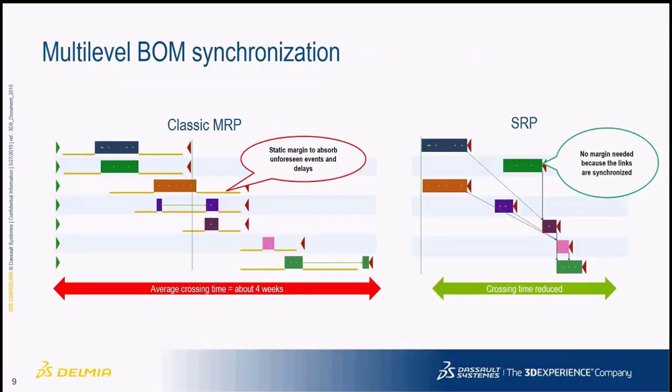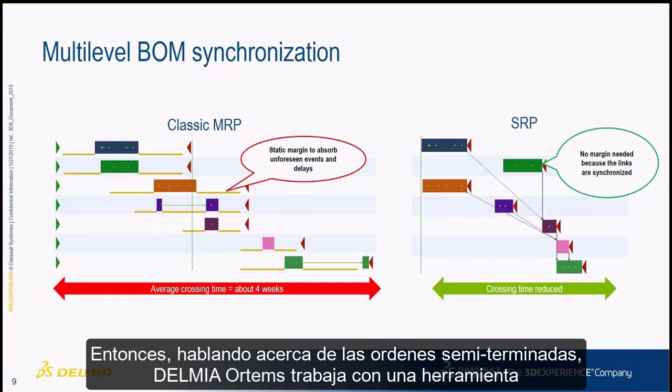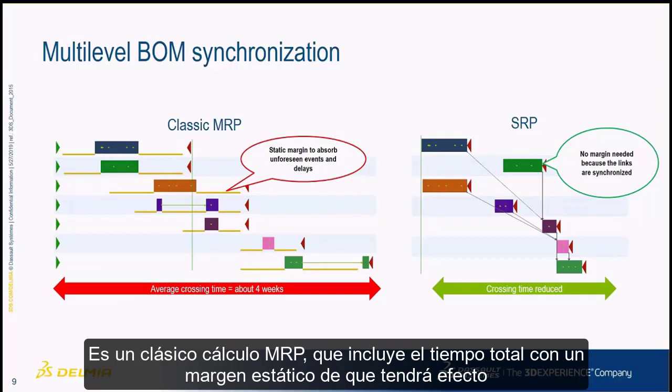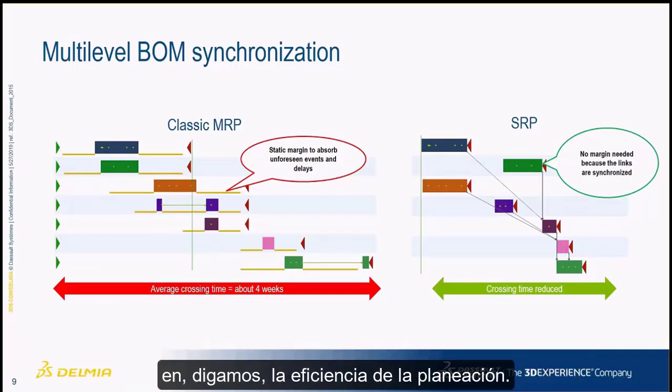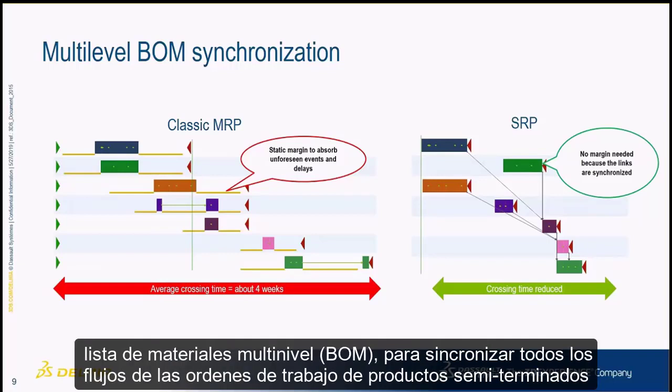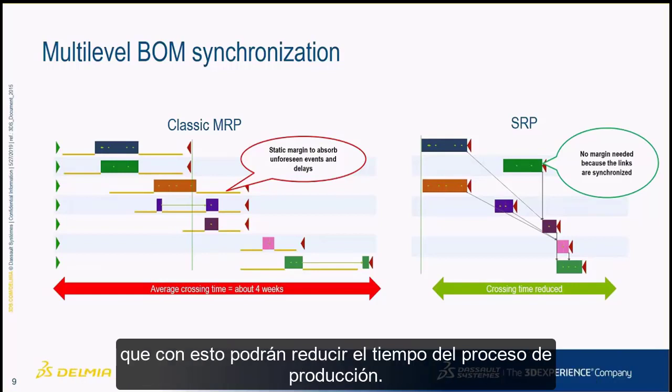So, talking about the semi-finished work orders, DELMIA Ortems works with a specific engine in order to synchronize, as I said, the different semi-finished work orders and tighten the margins. With a classical MRP calculation, you would include in your total lead time some static margin, and it would have an effect on the efficiency of your planning. With the synchronized resource planner, which is the engine that DELMIA Ortems uses for multi-level BOM synchronization, you would be able to synchronize all of those flows of semi-finished work orders, and you would be able to reduce the lead time in your production process.